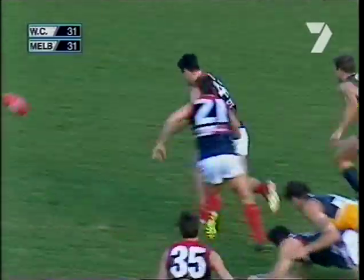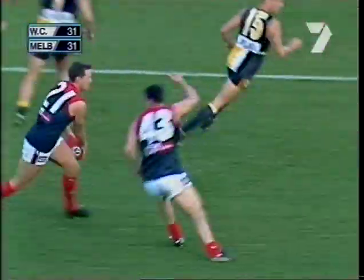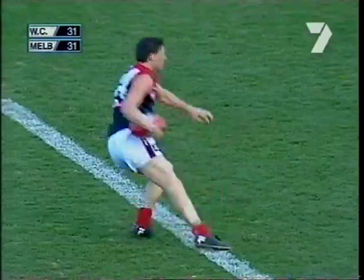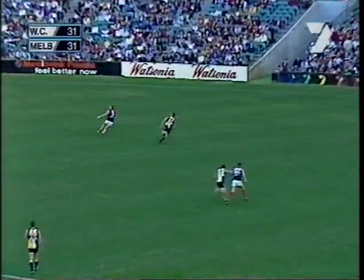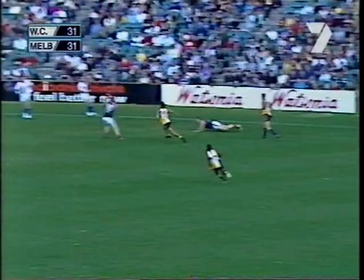White, oh, Gardner rode him. Rigoni, the Demons need to be a bit surer out of the middle. Phoebe, he took his time, and it was a good kick, really good kick for Robertson to run onto. Good battle, that one, between Robertson and Williams. Been held for most of the day, but he has kicked a goal. Well, the idea was great. Schwartz doing pretty well in the end to take the footy.